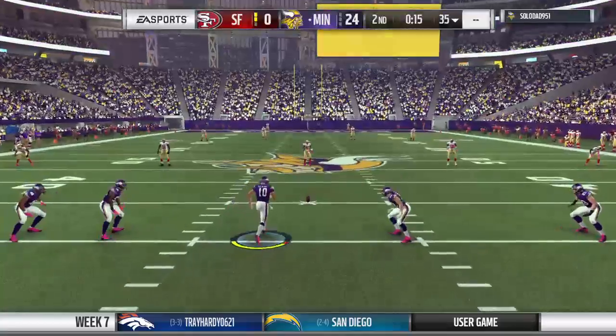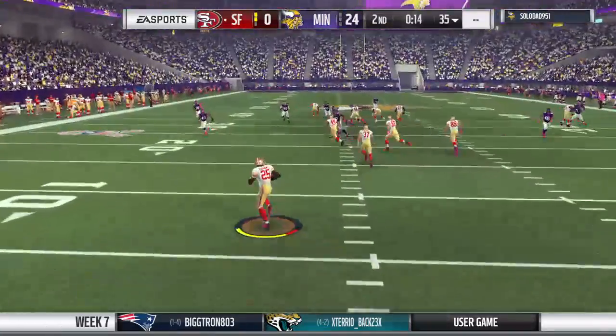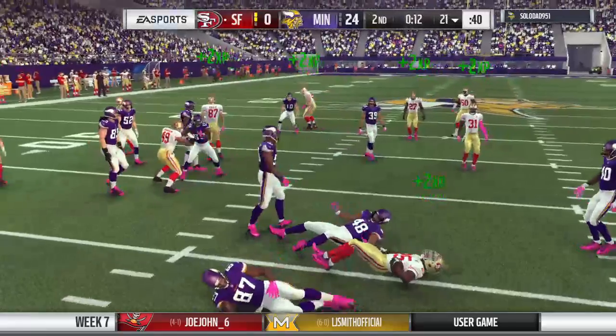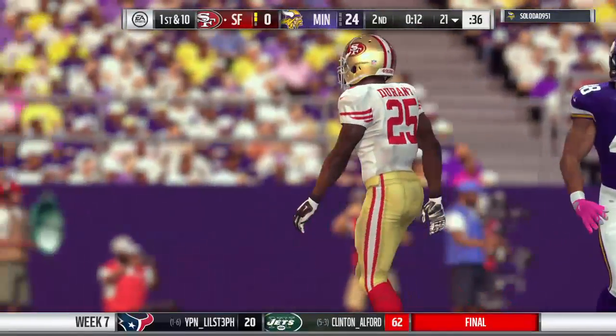Minnesota's kick team ready, and the Vikings move it away. That's fielded in the end zone. And he's able to get it across the 20, but not by much, as he's marked down at the 21-yard line. And San Francisco gets set to go here.